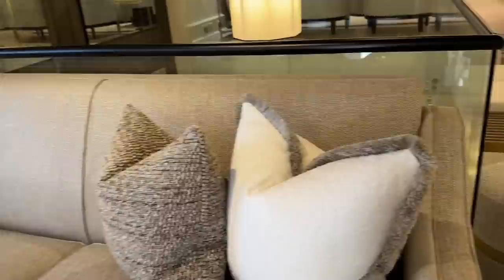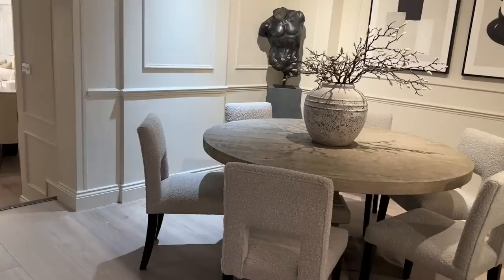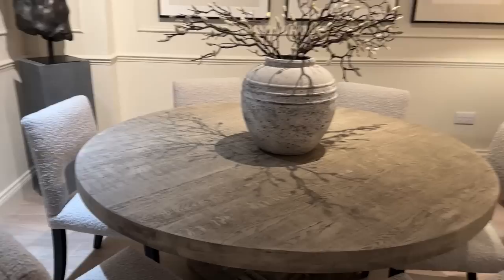Sofa. That's nice. Again, this coffee table's nice. Yeah, with the books, nice. And those vases, that's crazy. It's a nice dining table. Oh, I love that table, actually. How nice is that? That's really lovely. That's not too dissimilar to ours that's coming. No. And that big vase, that's nice.